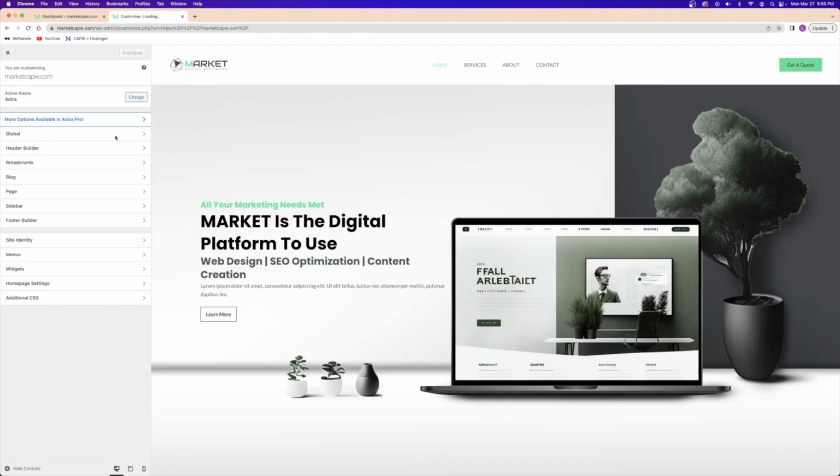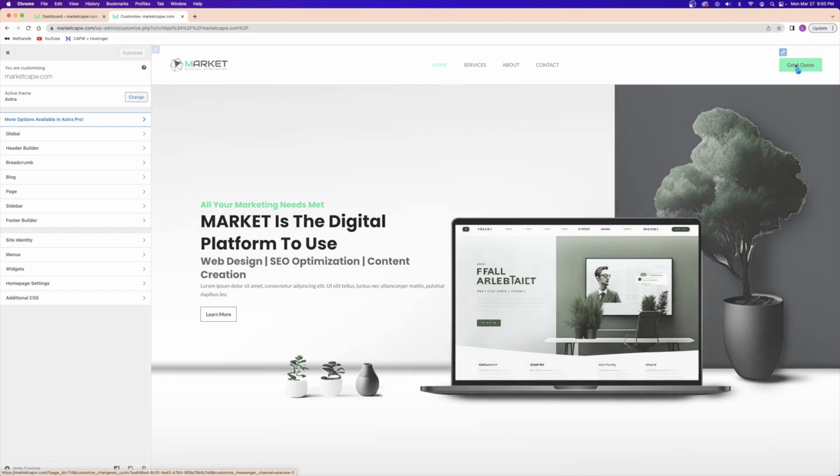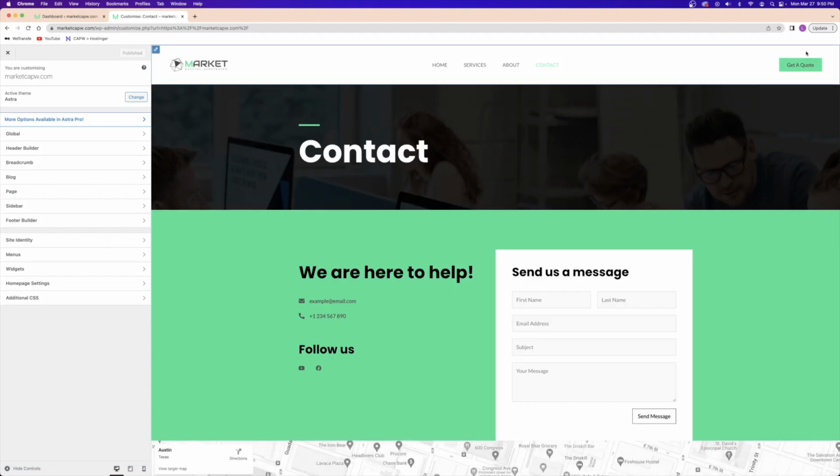I'll refresh the page really quickly. And that happens all the time, by the way. When you're making a lot of changes, sometimes it can't keep up. But now, as you can see, every time I hover, it changes to that lighter green. So that's pretty cool. Okay, so now that we've got our button edited, and when you click on it, it goes to the contact page, as you can see.